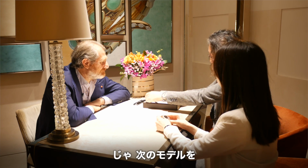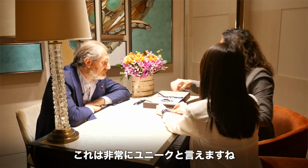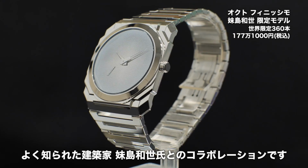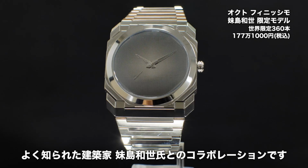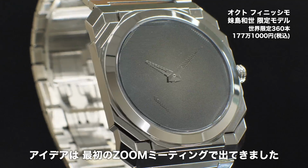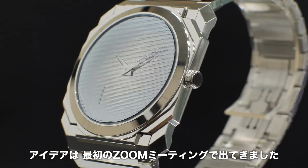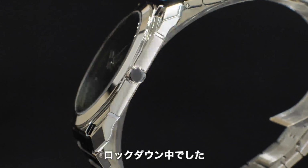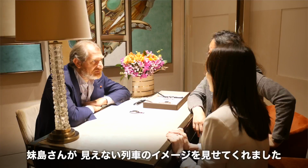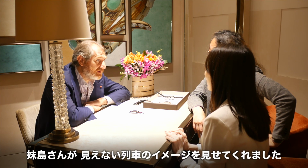Next one. The second one is very unique, let me say, it's the collaboration that we made with the architect Sejima, that you know very well. The idea came out during the first meeting that we had through Zoom. It was during the lockdown. At a certain moment, Sejima showed me a picture of an invisible train.